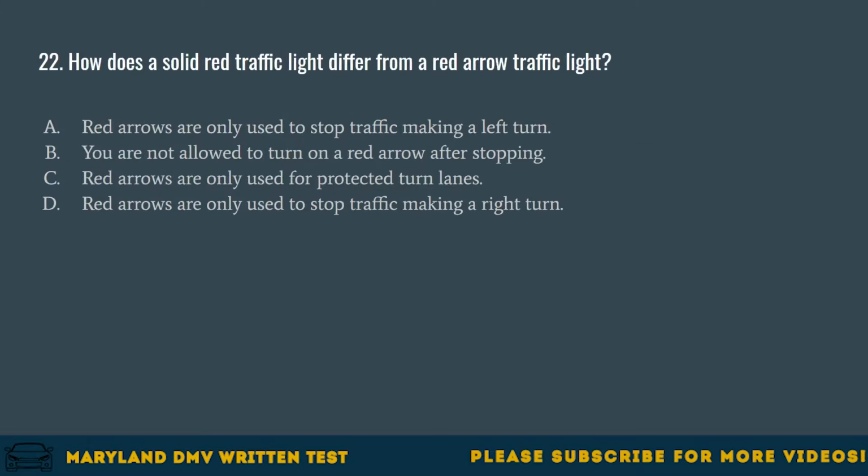Question 22. How does a solid red traffic light differ from a red arrow traffic light? A. Red arrows are only used to stop traffic making a left turn. B. You are not allowed to turn on a red arrow after stopping. C. Red arrows are only used for protected turn lanes. D. Red arrows are only used to stop traffic making a right turn.